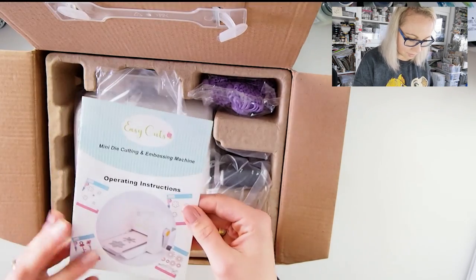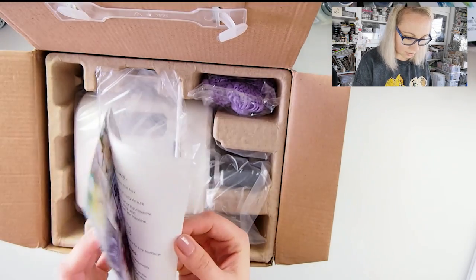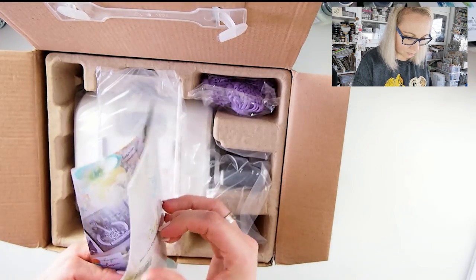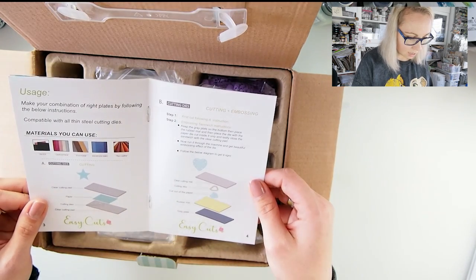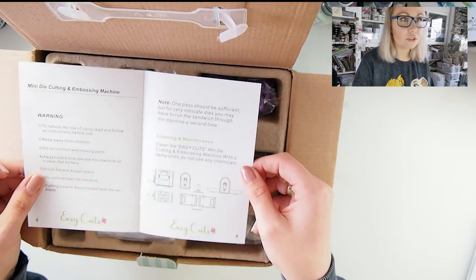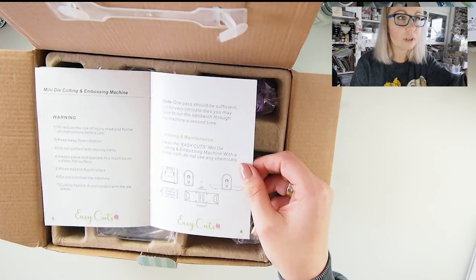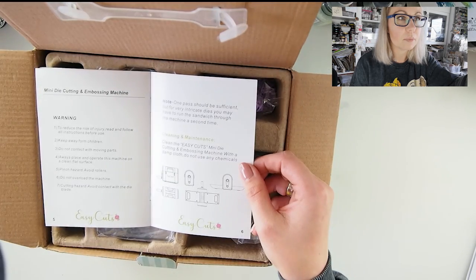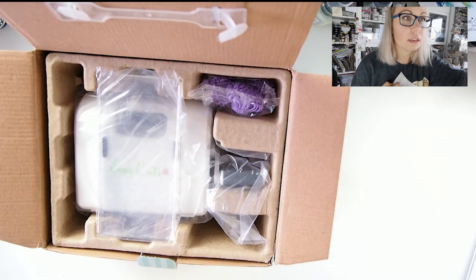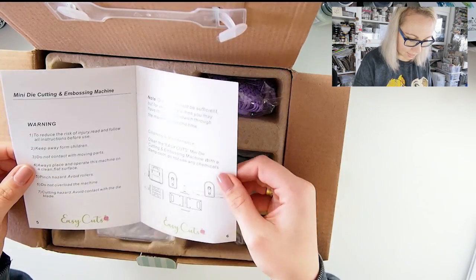That's so cute. So this is our instruction. Oh, wow. How to use everything. This is nice. Make your combination. Okay, so all the information is here. I hope you are sharp enough, guys. Let me fix the sharpness. I think we are sharp. Let's see. I just want to make sure you have it all. Okay. Yeah. This is so exciting.